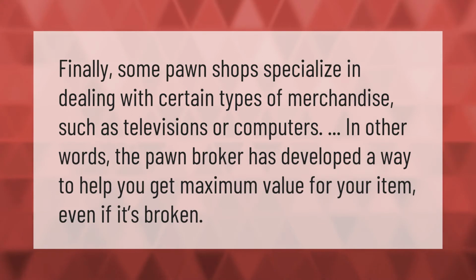Finally, some pawn shops specialize in dealing with certain types of merchandise, such as televisions or computers. In other words, the pawn broker has developed a way to help you get maximum value for your item, even if it's broken.